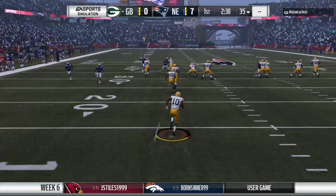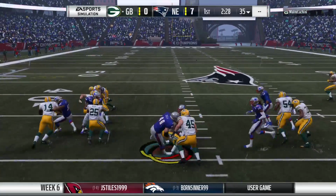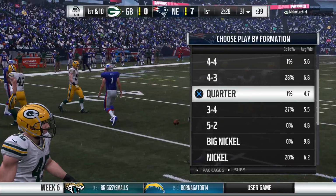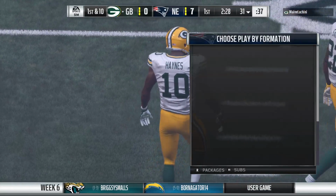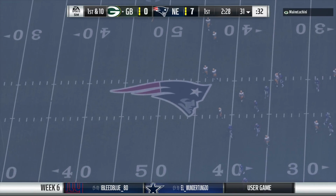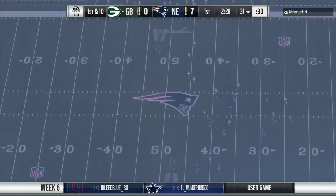Here's Hayne to return. And nice work on the return as they'll start their drive just past the 30-yard line. The Packers offense now, they get ready to head back on the field and hoping to do better than they did their last possession when they punted the football.